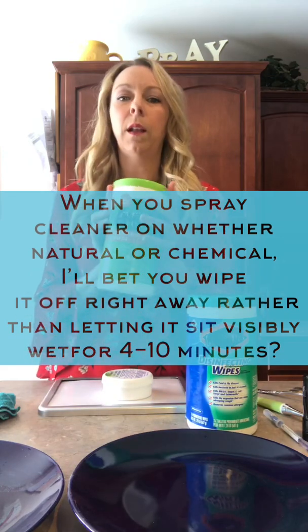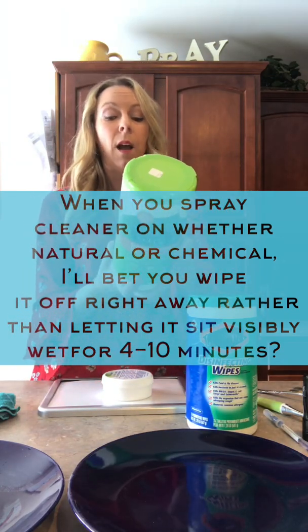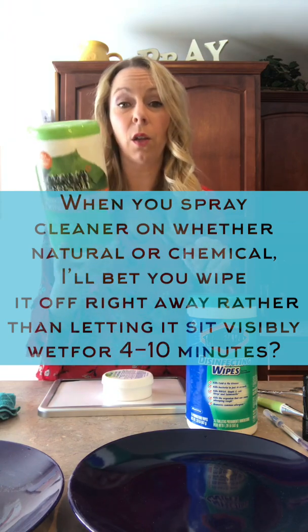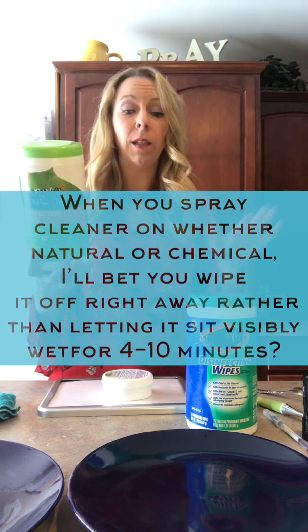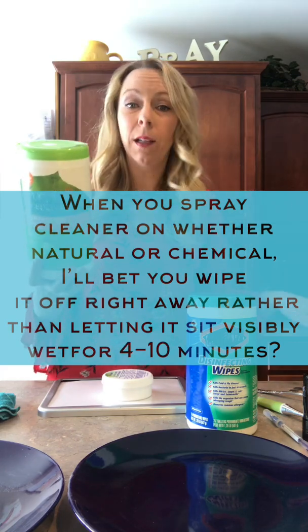So let's talk about the green cleaner next. This one tells me that I can use it around food. It does not tell me that I need to rinse thoroughly with soap and water, so it's a little safer, but guess what? This one tells me in order to disinfect, the surface needs to stay wet for 10 minutes. That is shocking to me. Again, I do not have time to stand here and wipe for 10 minutes. I have a lot to do. Nobody has time for that.